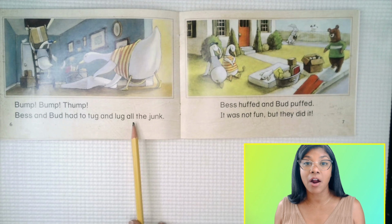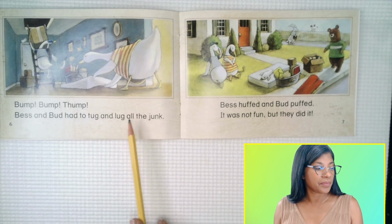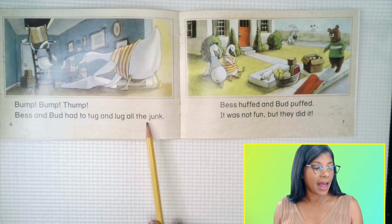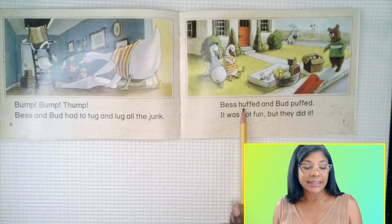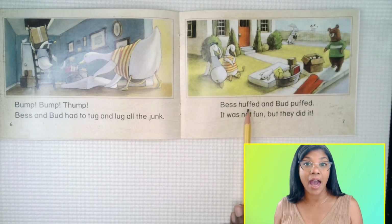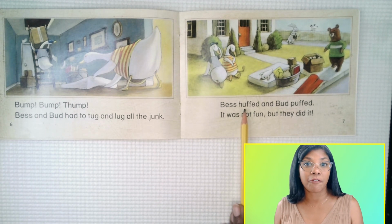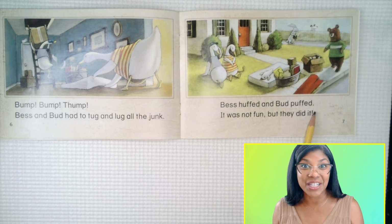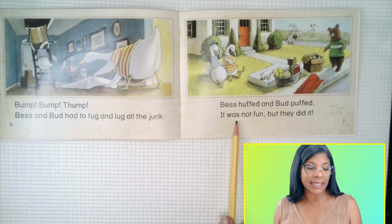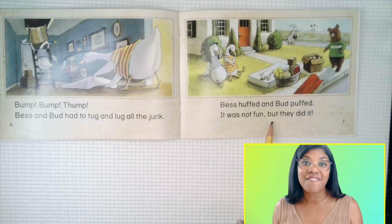A couple of our high frequency words here, our sight words, are all, A-L-L is all, and the. You have to know the, and all, the. Okay, friends, let's move on. Bess. Oh, let's see what we have here. It says H-U-F-F-E-D. U-F-F-E-D is uft. So if we add an H in front of uft, we have huffed. Bess huffed and Bud, there it is again, but this time there's a P. So puffed. It, very good, was not, not. Fun.